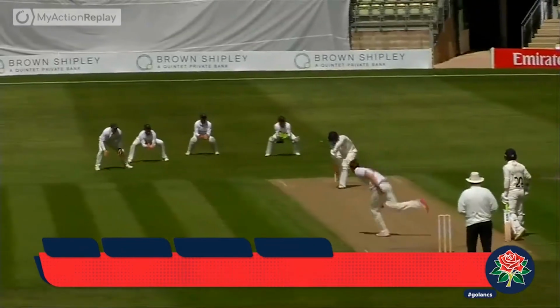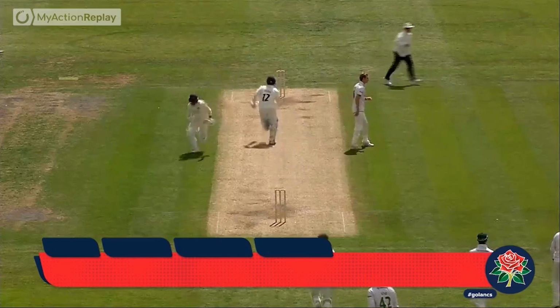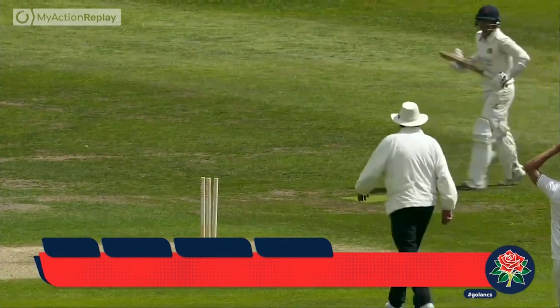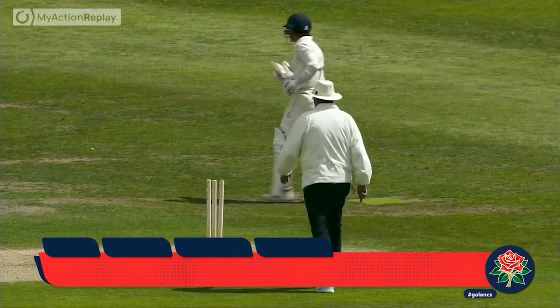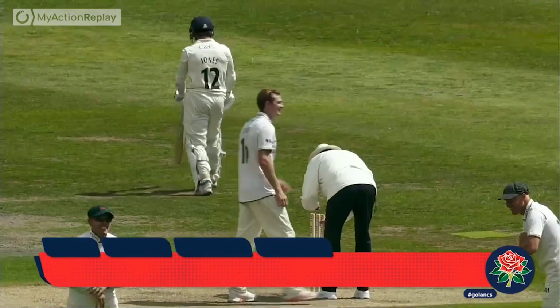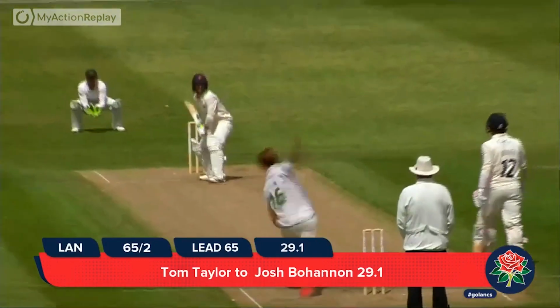Well, that one as Taylor is in, Jones forward, dropping out into the offside. He's going to have to hurry. A good throw at the stumps, but no, although the appeal was made, he was hit by Slater, and Nick Cook was scrambling to get in position, but even from here... So we'll get one more over in before lunch.